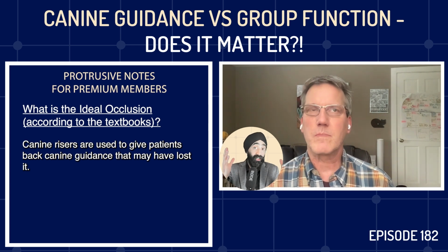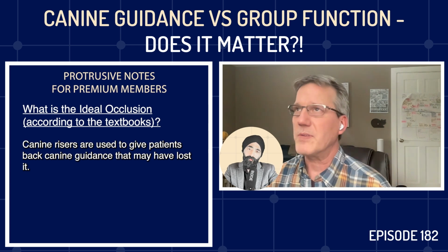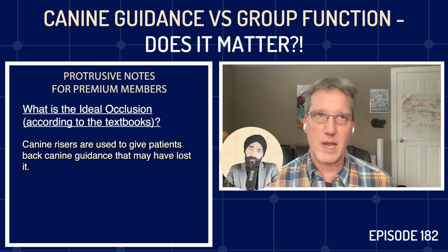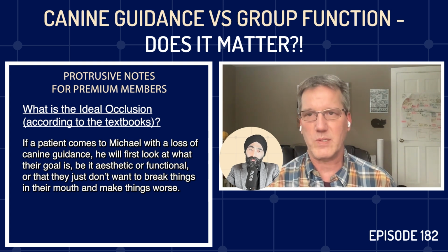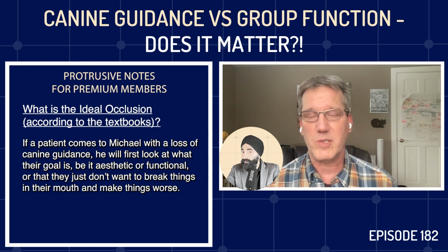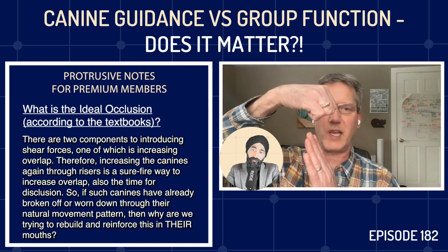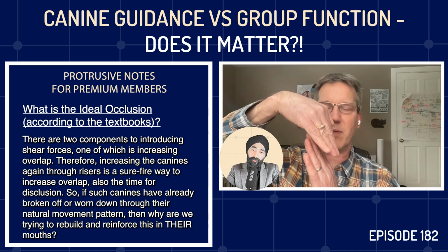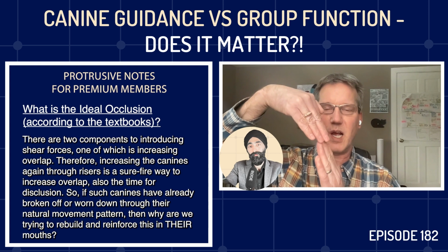So canine rise, I know lots of clinicians do, but where does this fit into your practice? Okay, so if someone has lost canine guidance, I have to look, what is their goal? Do they have an aesthetic goal or functional goal? Or do they just not want to break stuff and make it worse? So just purely putting back canine guidance, the two components of introducing shear forces are increasing overlap. So if you've lost canine guidance, or your canines are short, and you put them back, you've actually increased overlap, which increases your time in disclusion.